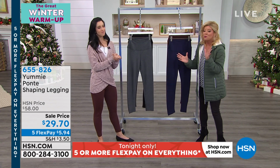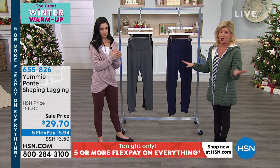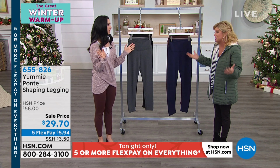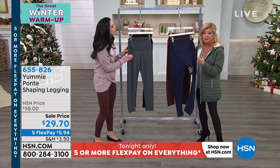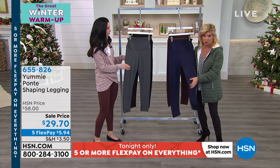There's nothing like it. Real quickly, let me tell you about the colors, and let me just start by saying the best price you will find anywhere, $29.70. That's even better than a special on the day. It is amazing. And this is that stretch knit, which is more of a perfect weight for this time of the year. Exactly, that ponte knit.